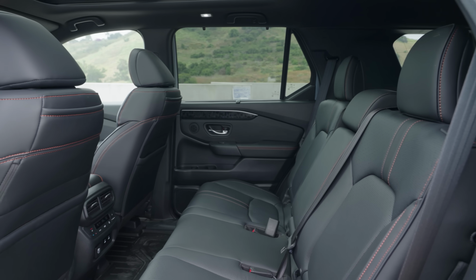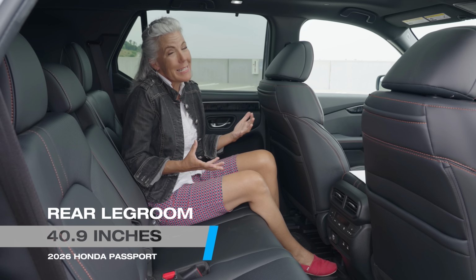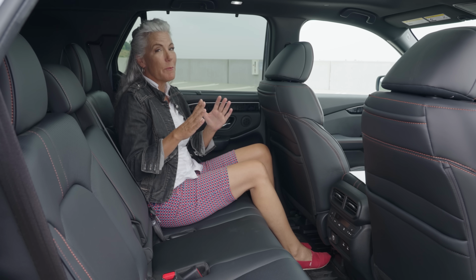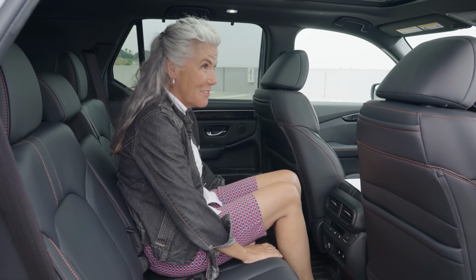Now in the back here, we have a ton of space, way more than the other two in this challenge. The seats, however, they're not really that comfortable. The cushions are a little hard. I can't recline them. The angle's a little upright, not really my favorite. But the middle seat, which usually is the worst seat in the house, it's pretty comfy. I might choose to sit right here.